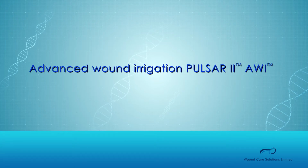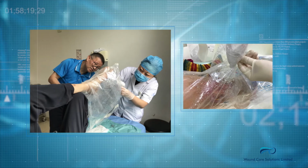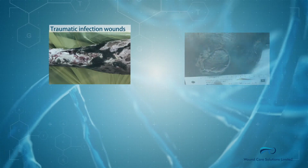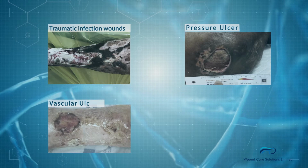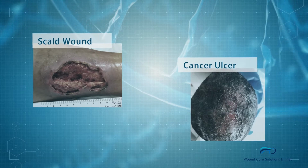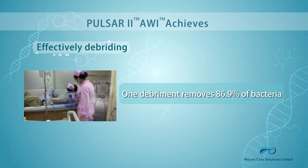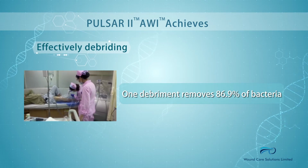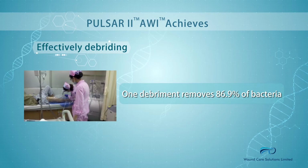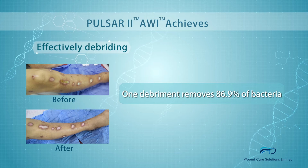Pulsar 2 AWI, delivering innovative solutions for wound care. It can be effectively used in chronic wounds debriding, like traumatic infection wounds, pressure ulcer, vascular ulcer, diabetic foot ulcer, scald wounds, cancer wounds, etc. Pulsar 2 AWI wound therapy does achieve effective debriding. One debridement with 3 minutes can remove 86.9% of bacteria without frequent surgical debridement, and patients are free from surgical pain. More frequent debridement has been shown to enhance healing for chronic non-healing wounds across a variety of patients.